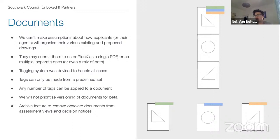We decided to use this because we're not sure how applicants will upload their documents, and we're in discussions with Open Systems Lab and their Plan X product about how we might be able to manage that on the front end. And I think it's fair to say we're thinking along similar lines. So while we find out more and test with users, we want to keep things as flexible as possible. And on that similar point of being flexible, for the moment, we're not going to prioritize versioning of documents because we realized this sprint that the more we allow an officer to go back into the past and change existing tags on documents or replace old documents, the more complex it would become.